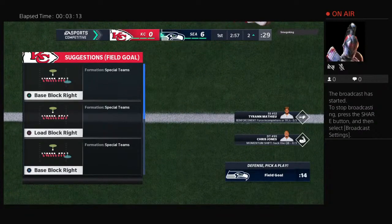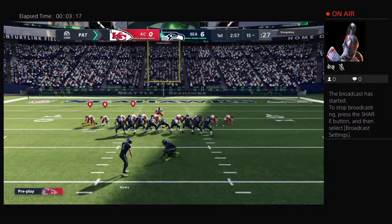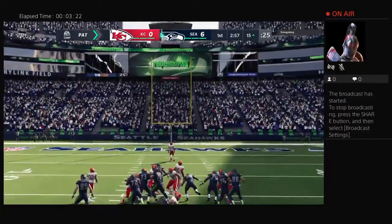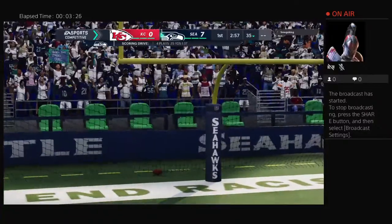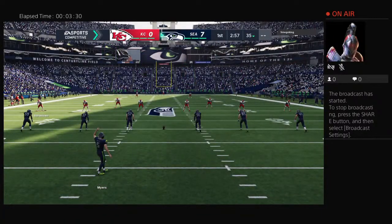And you remember the good old days when the 49ers were riding roughshod in the league? They use their fullback in pass plays all the time. Roger Craig, Tom Rathman, those guys were terrific at running these types of plays. And this will give the Seahawks a 7-0 lead. Seahawks 7, Chiefs 0. Jason Myers to kick off for Seattle.